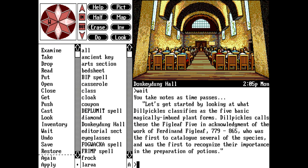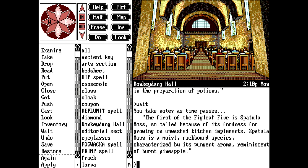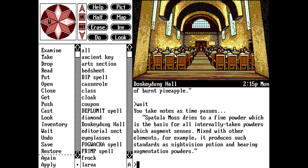Let's get started by looking at what Dill Pickles classifies as the 5 basic magically imbued plant forms. Dill Pickles calls these the Figley 5, an acknowledgement of the work of Ferdinand Figley, 779-865, who was the first to catalog several of the species and was the first to recognize their importance in the preparation of potions. First of the Figley 5 is Spatula Moss, so called because of its fondness for growing on unwashed kitchen implements. Spatula moss is a moist, rock-bound species, characterized by its pungent aroma reminiscent of burnt pineapple.